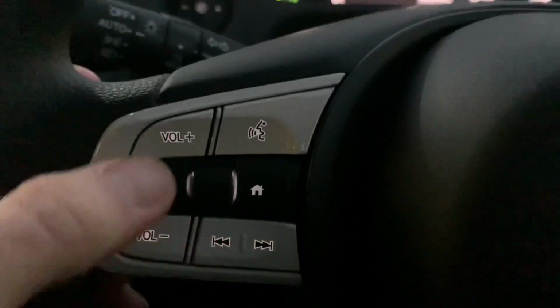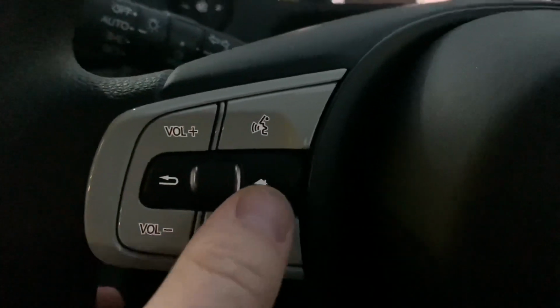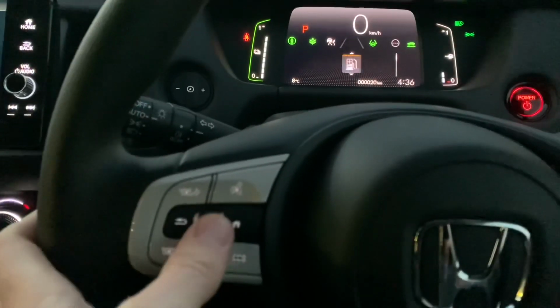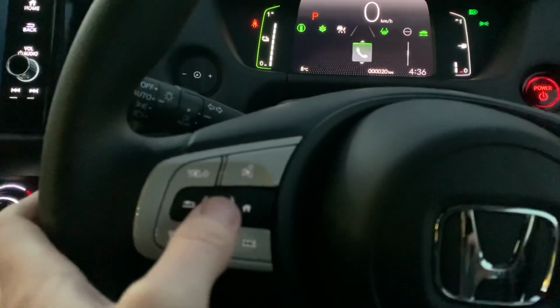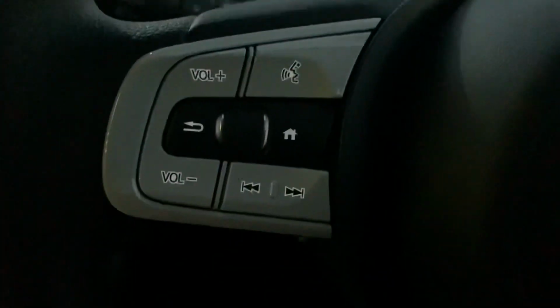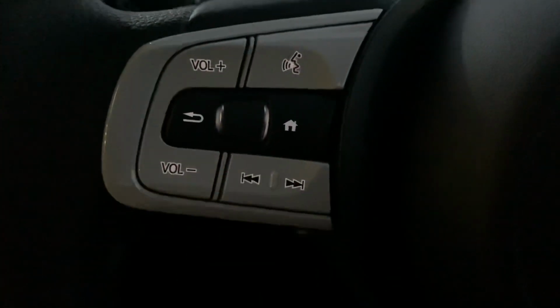The left hand side of the steering wheel has volume up and down for the radio, and this center section, we're going to see in a little while, controls the LCD, which means up there I can have various menus by scrolling through with that cursor. And then after that there are Bluetooth commands and selecting music using the cursor keys here.